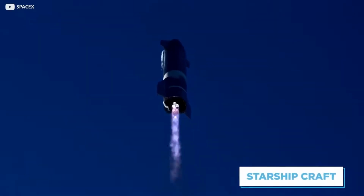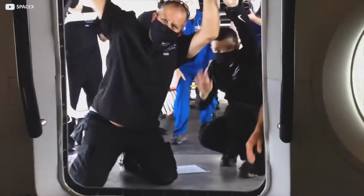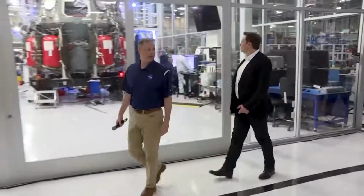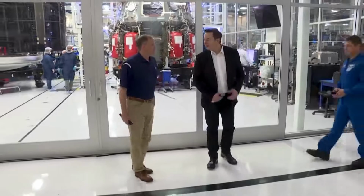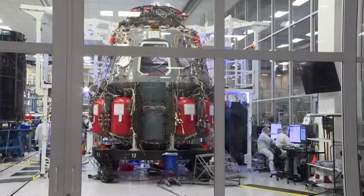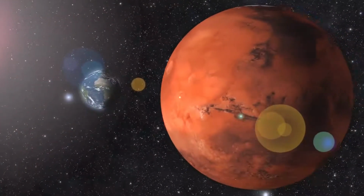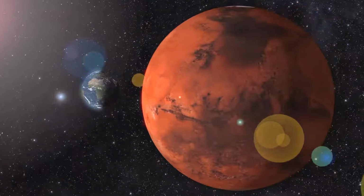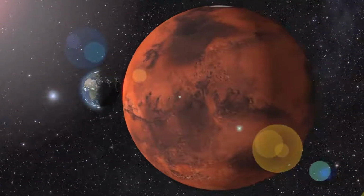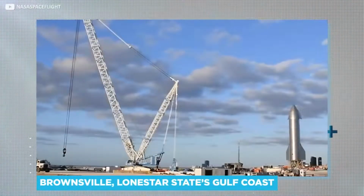Since May last year, when SpaceX pulled off the not inconsiderable feat of delivering actual human beings into orbit, Elon Musk has decided to dedicate even more of his vast resources and attention to making the Starship project a success. This means an accelerated program of manufacture in order to refine and iterate designs. In short, Elon Musk wants to go to Mars and he isn't hanging around. To this end, his company has set up a new facility in Boca Chica, a little east of the town of Brownsville on the Lone Star State's Gulf Coast.